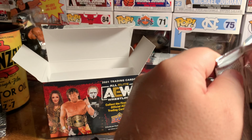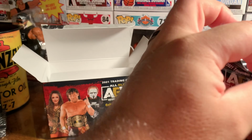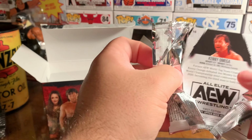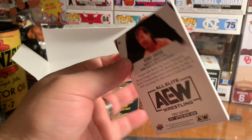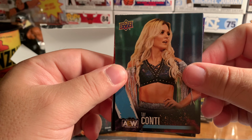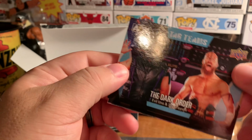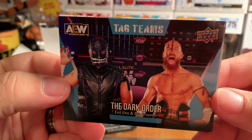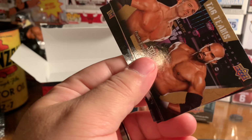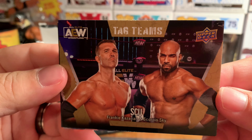All right. Ooh, I see a great wrestler in the back. Let's start from the beginning. Tay Conti. Then we have a tag team insert. This time we got the Dark Order. Another tag team insert. This one's a gold parallel. SCU.